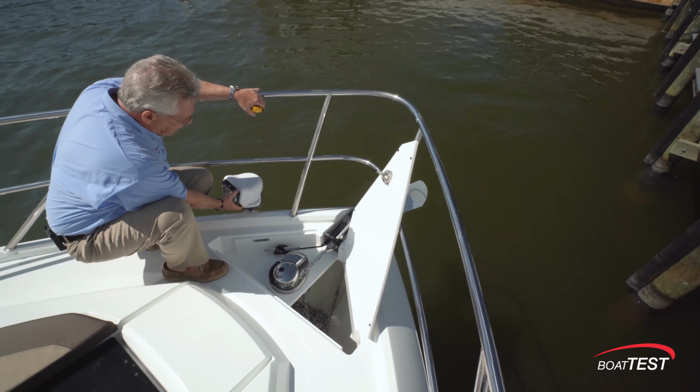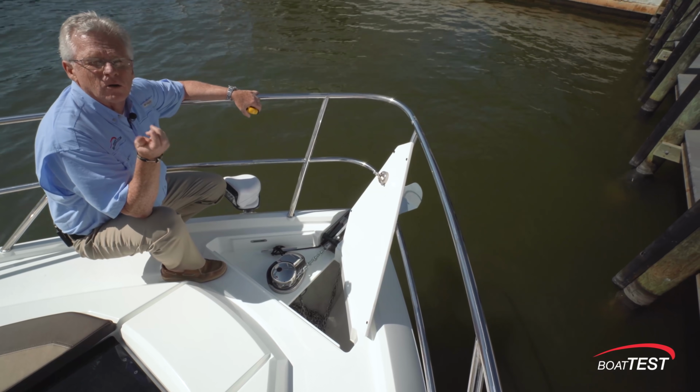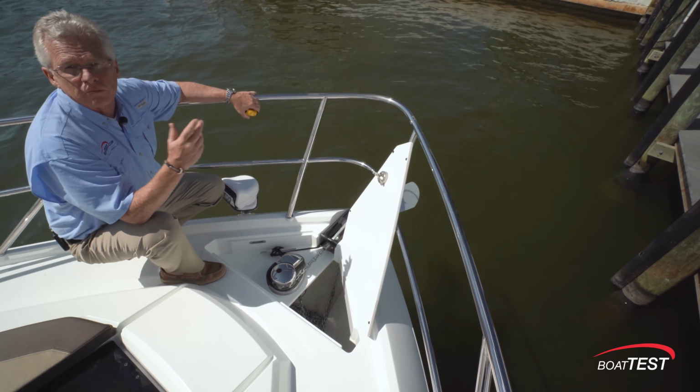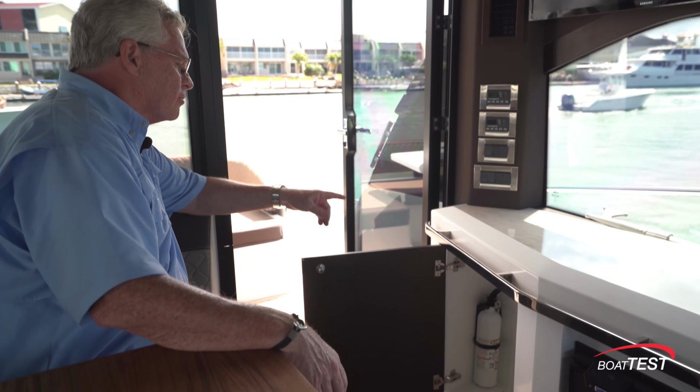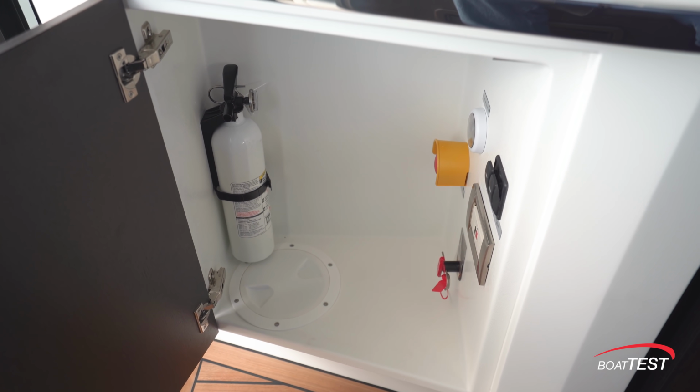It's a remote control spotlight right alongside, and the remote control is a separate handheld remote control. It's not on the dash. I'd rather see something on the dash because I'm not going to lose it. Just inside the door to the salon, there's a fire extinguisher, the emergency stop, tank gauge, and tank controls.